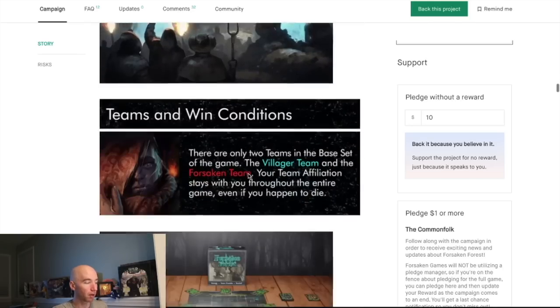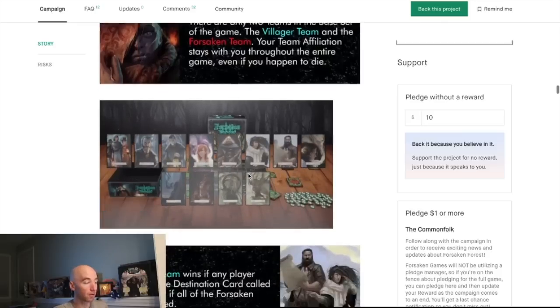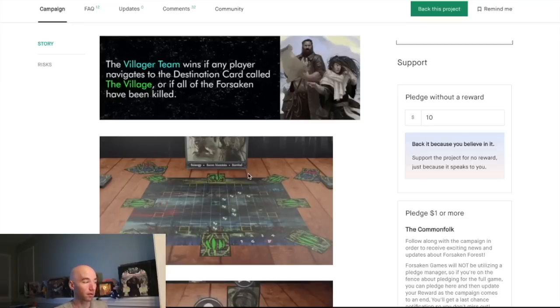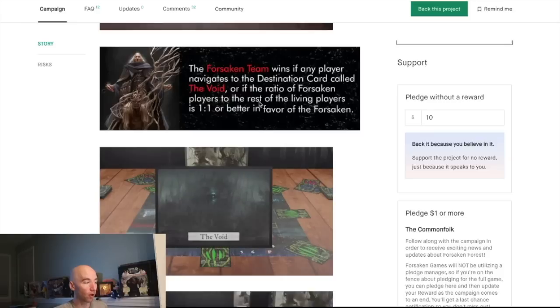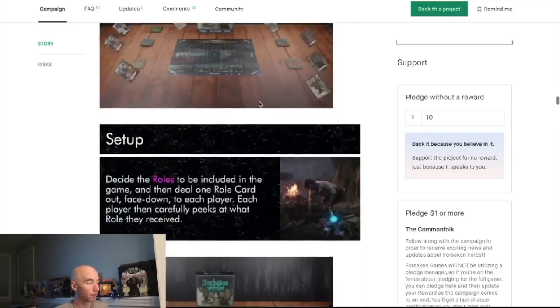So how you're actually playing, okay. Like I said, 2 teams. Your team affiliation stays with you even if you die. The villager team wins if any player navigates to the village, or if all the Forsaken have been killed. So there you go. The Forsaken win if any player navigates to the void, or if the ratio of the rest of the living players is 1-to-1, or like I said, more in favor of the Forsaken.